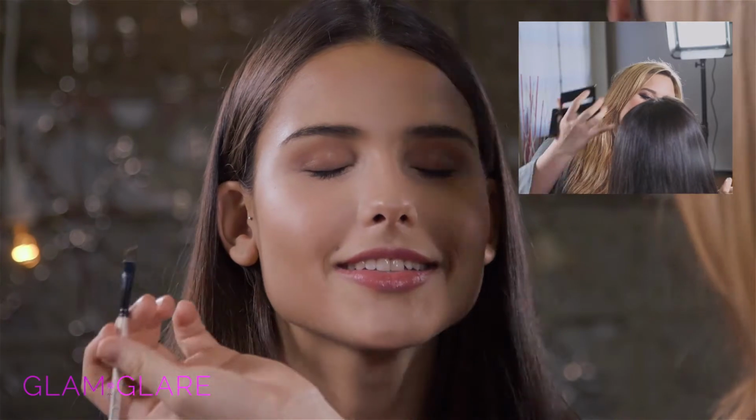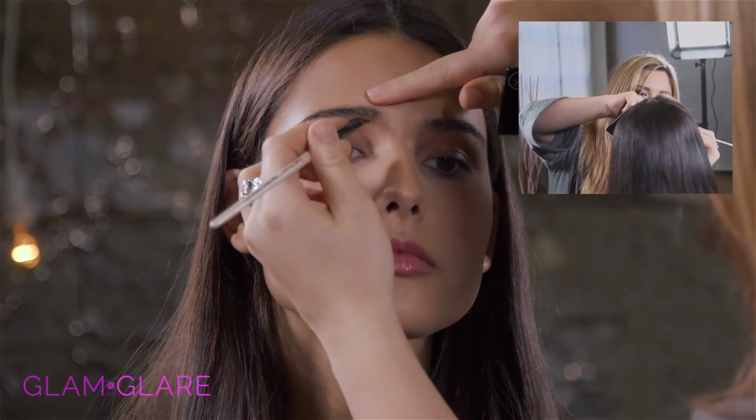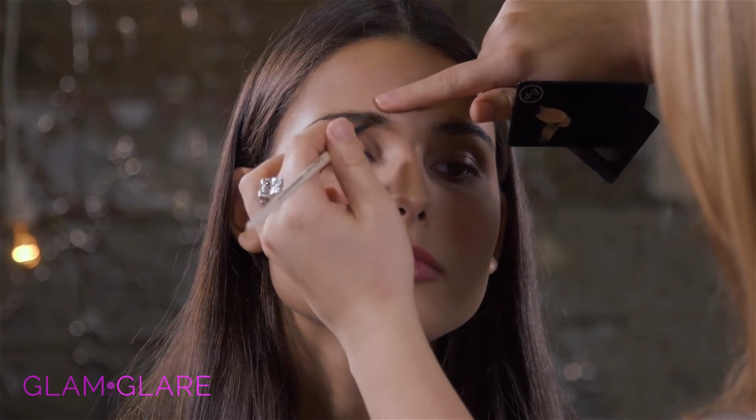Let's start with the Instagram brow because brows on fleek, girl. Hashtag. All right, so I'm just gonna use a powder and an angled brush, and I'm gonna start right under the front of the brow. I'm gonna use short feathery strokes just to mimic the natural growth pattern of the hairs.